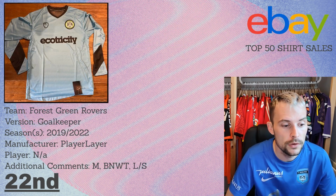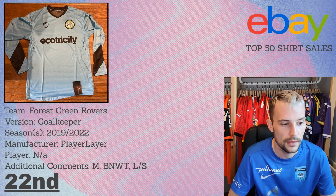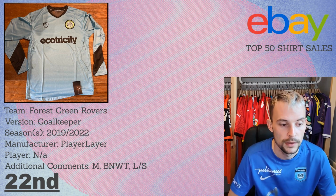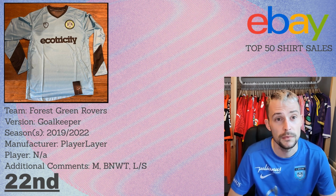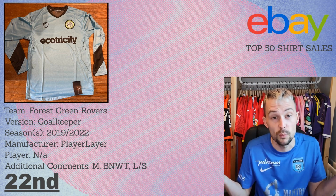Probably more than it certainly was worth, but still a quite nice design. Forest Green Rovers goalkeeper. I wasn't 100% certain what years this was used because it's difficult to find out with goalkeeper shirts anyway. And this seems to be an alternative colour scheme. It follows the same design as the current one. So I've put 19 through 22. It's probably somewhere in there anyway.